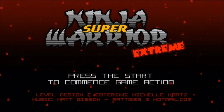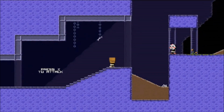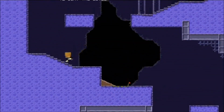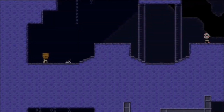Super Ninja Warrior Extreme from Ho Hum Games, which is an extremely fast ninja action game. Some levels you beat in like 30 seconds, 60 seconds. You just run through and slash, slash, slash. Even the little bosses at the end of the level take 2 hits. It's a very fast game, very satisfying. All right, that's a lot of action. It sure was. All right, so let's find out what the best action game was.